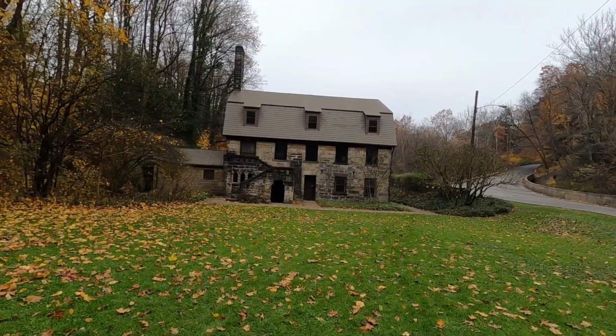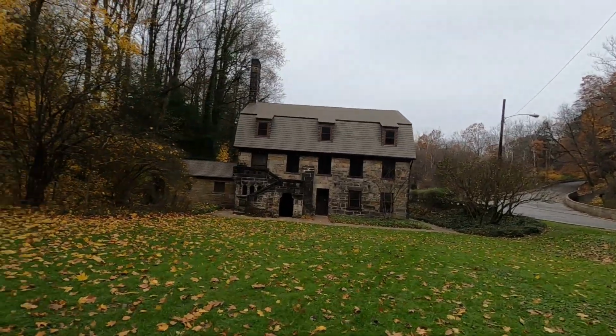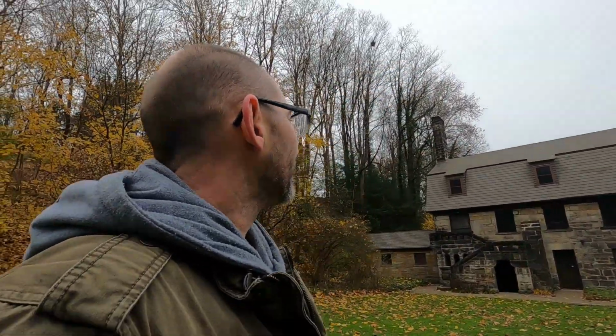Man, that is great. Look at that, up in a tree, man, they're everywhere now. All the squirrel nests. They're just rummaging everywhere.